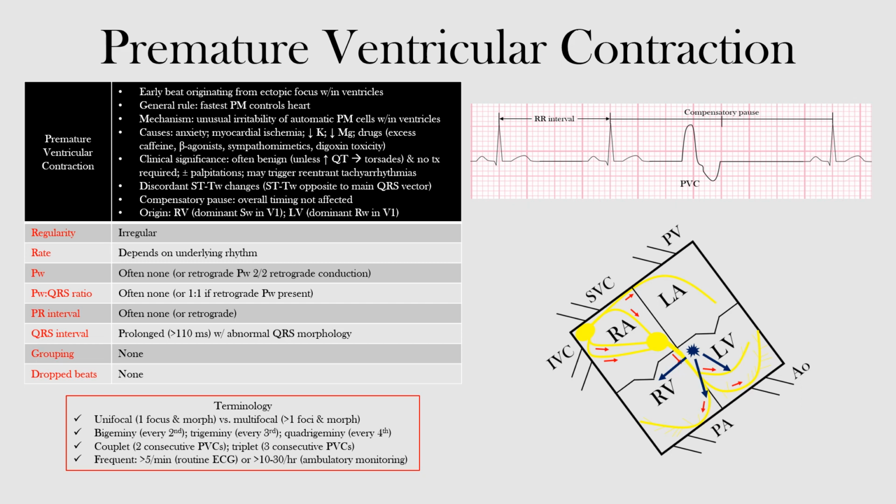So if we look here, we have our sinus node up here, okay, that has usually the fastest intrinsic rate in adults between 60 and 100 beats per minute. Then as we continue to progress down through our conduction system to our internodal pathways, to our AV node, the His bundle, to our bundle branches, and then to the Purkinje fibers, the intrinsic rate of these will slow down.